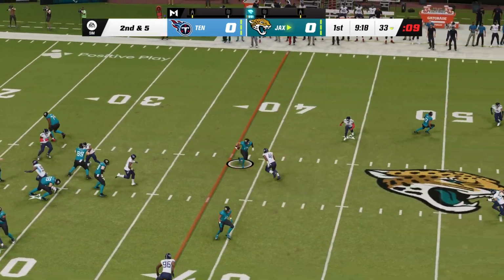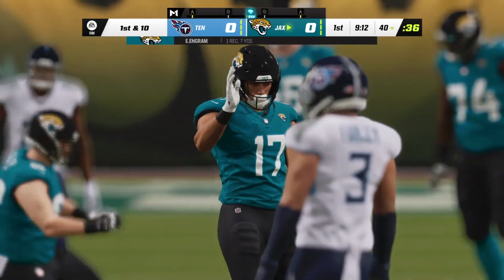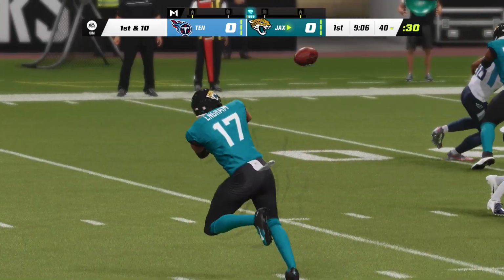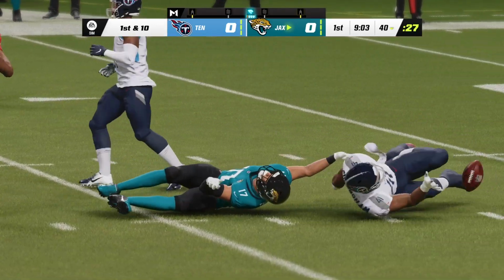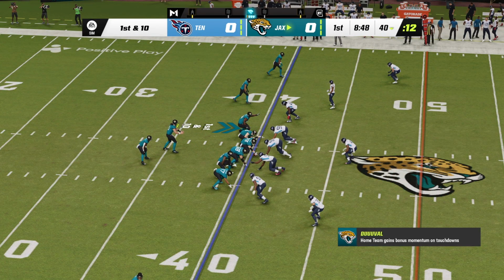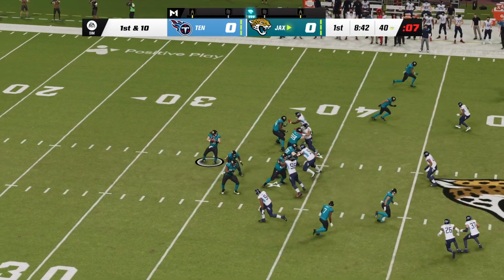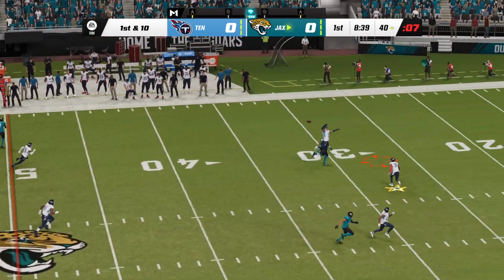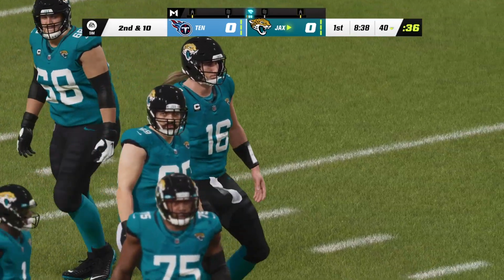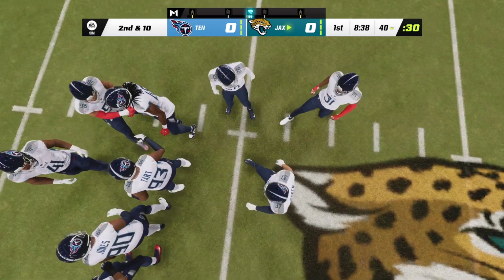2nd and 5 now. Lawrence. That's caught by his tight end, Evan Ingram. 7 yards there and a first down. Here's Lawrence to throw. That's going to be knocked away and incomplete. I love those corners who can not only cover, but don't mind getting a little physical as well. How about the coverage on that play, knocking that pass away?